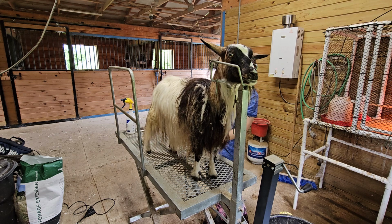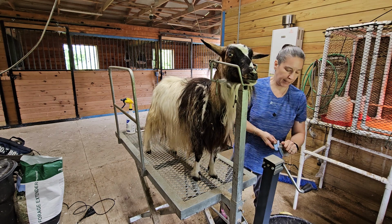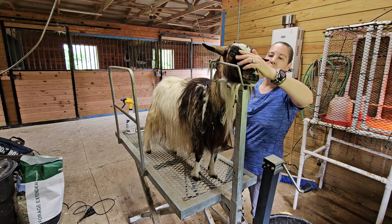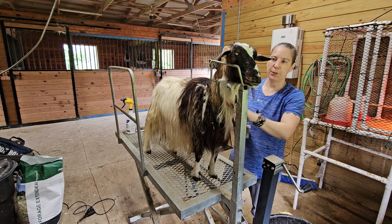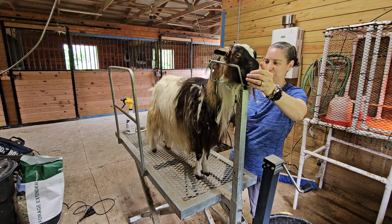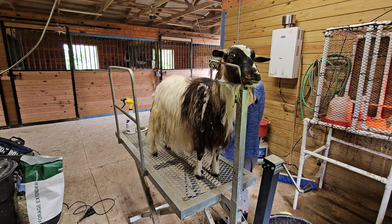Her coat length, when she was in her prime, did hit the floor, but she never got bangs, which is really a necessity for this breed. She has a magnificent beard, but she never got cheek muffs, or at least not ones that are noticeable. But she makes up for it in personality.